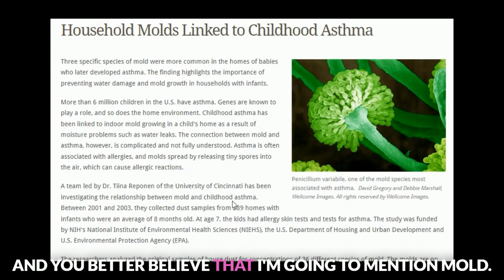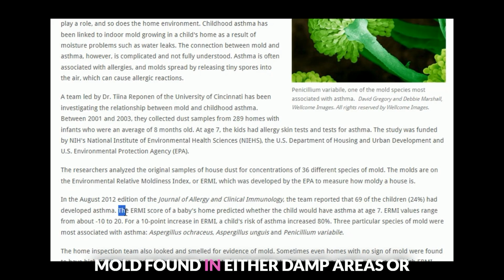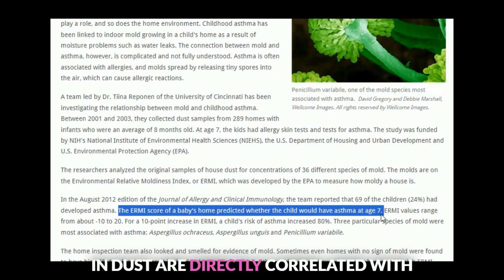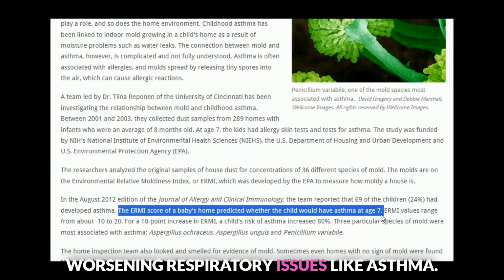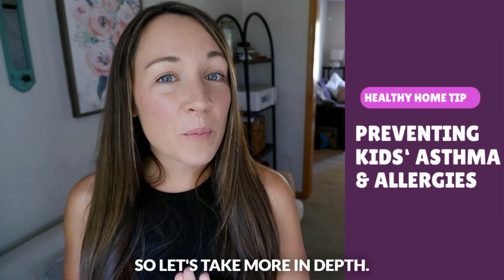And you better believe that I'm going to mention mold. Mold spores found in either damp areas or in dust are directly correlated with worsening respiratory issues like asthma and allergies. So let's take a look at this a little more in depth.